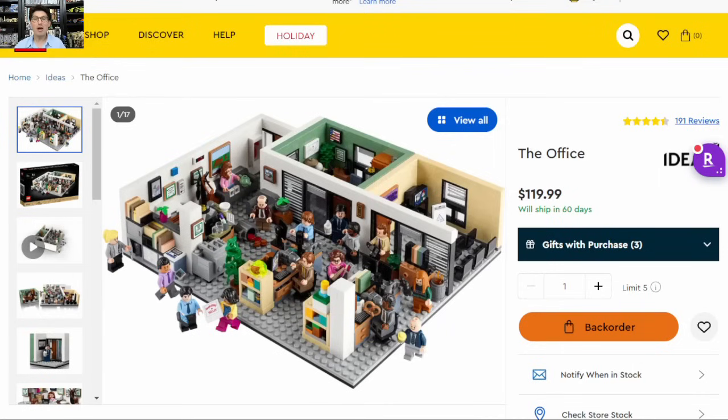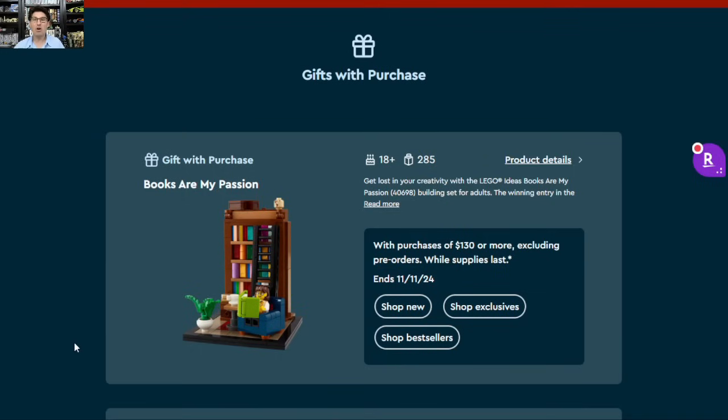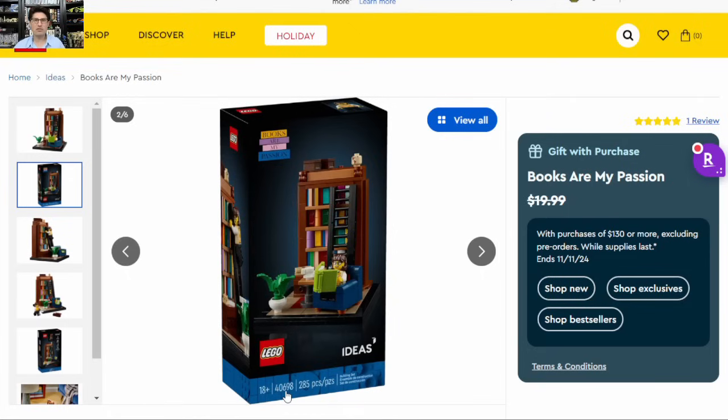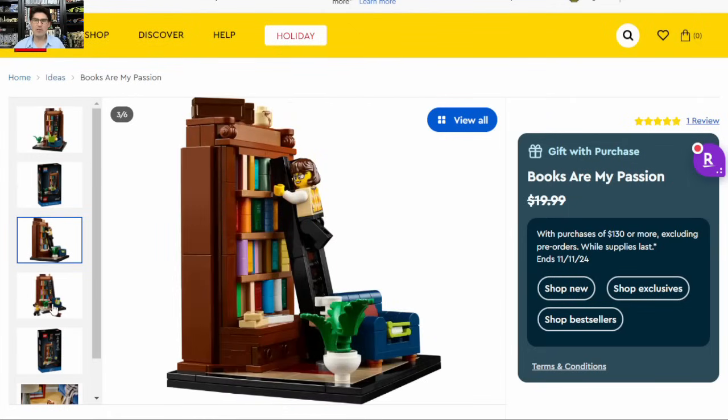But wait, there's more. The other reason I'm highlighting that this set came back in stock is because the Books Are My Passion gift with purchase is still available. Lego's showing that this GWP ends on November 11th. Of course, if they run out of stock, then it will end before that. Here's this pretty nice, clean little set, 285 pieces. It is an Ideas fan submission that got picked up for a GWP. Couple of angles here. Yeah, I like all the books, the nice colors, clean bookshelf with some ornate detailing, nice tiled out floor with the plant and the side table and the nice comfy chair to read in.